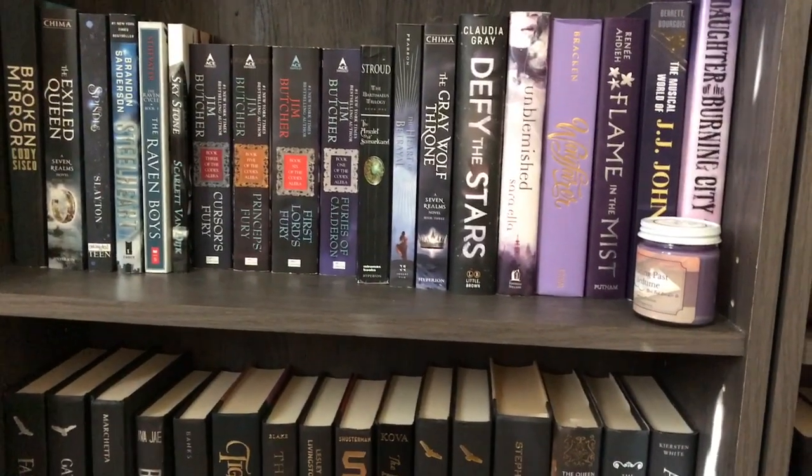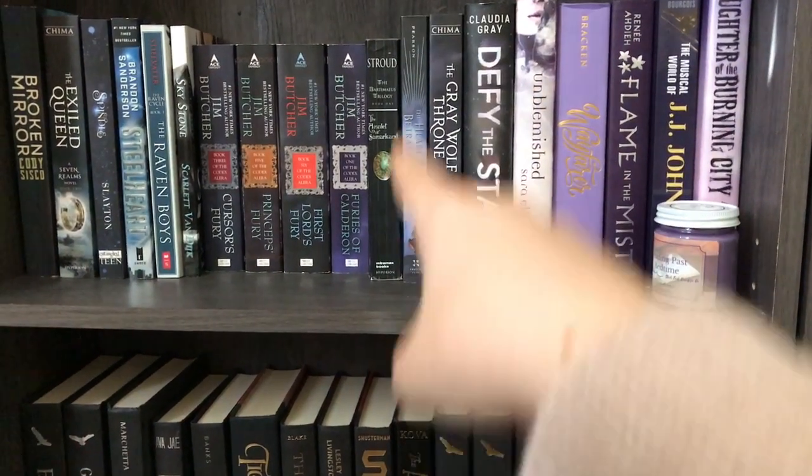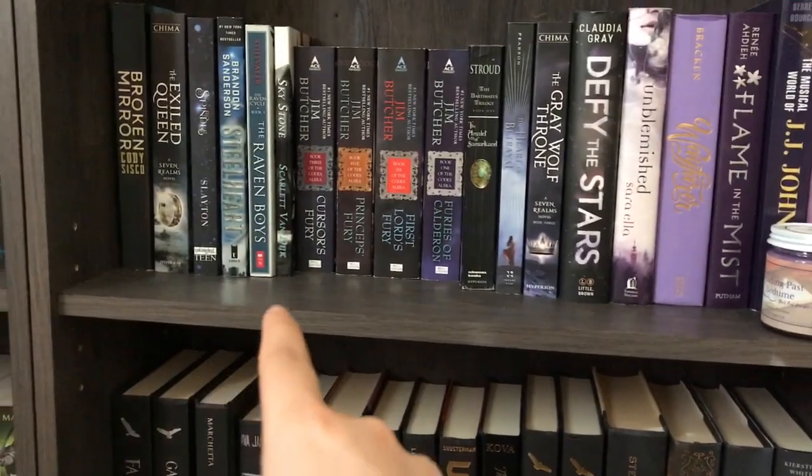This bookshelf is a huge embarrassment because I have only read the Bartimaeus trilogy, The Amulet of, however you say that, Samarkand or something like that, and then Skystone.